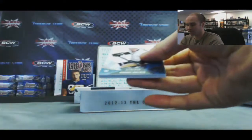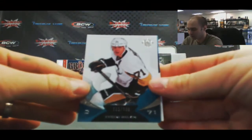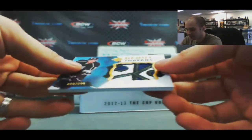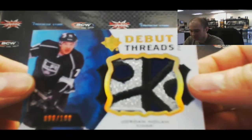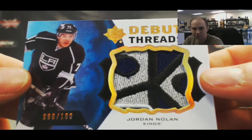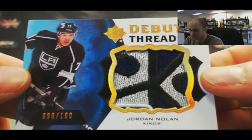Got a debut thread. Start off with Yevgeny Malkin, number 2399. And wow, check out that patch. Jordan Nolan, LA Kings logo, numbered 90 of 100. That's a crazy looking piece there.